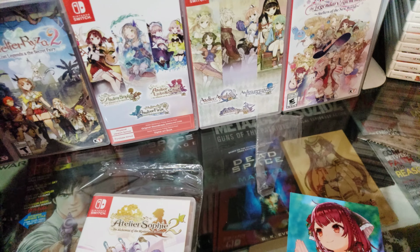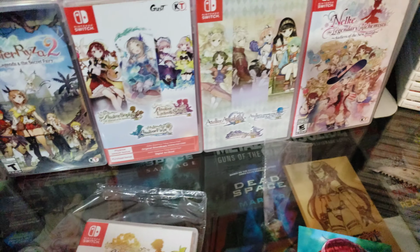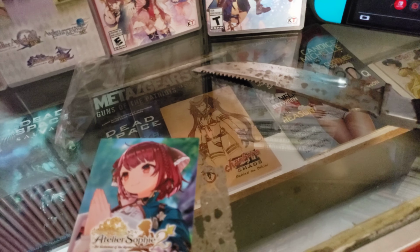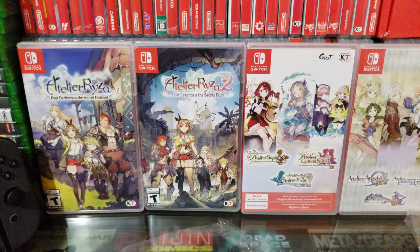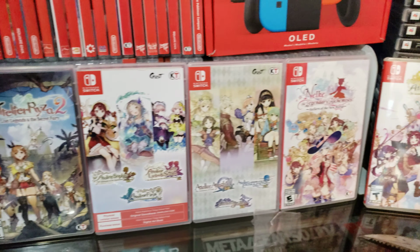And I finally got the whole Atelier collection on the Nintendo Switch. Got the whole collection right here. And yes, these are all physical copies of the game.